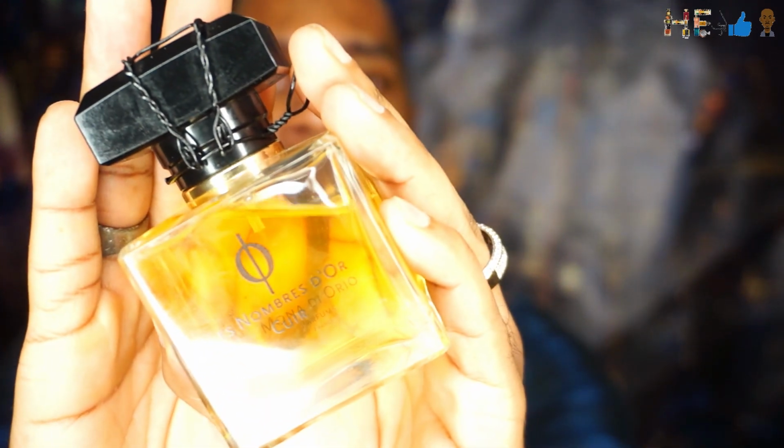Now, I have the old presentation. I don't know if y'all can see that, but that's the old presentation I have right there. This is a 100 ml bottle, and I like the new presentation, but I have to be honest, I still really like this one with the champagne top, square bottle. Fits really good in your hand. The other one is cool too. The juice inside is the exact same. There's no difference in it, so don't get confused like, oh, that's the original version. Nah, they didn't change anything.